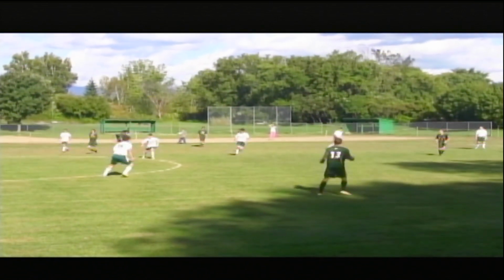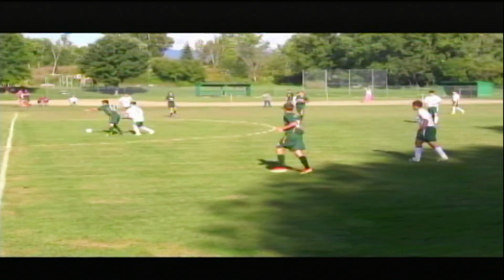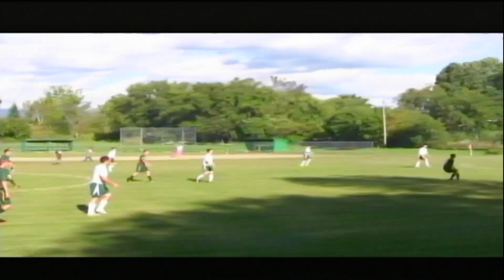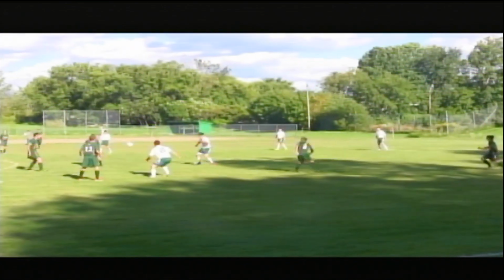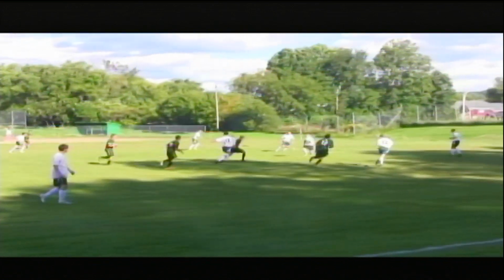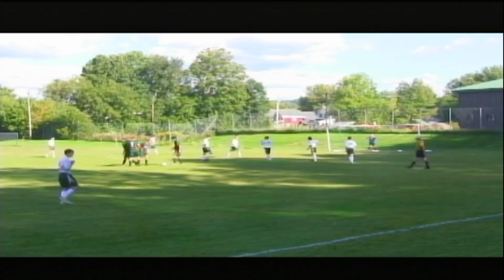He is definitely one of their go-to guys when they need to look to score. Right now it looks like West Rutland's playing with a little nerves out of the back, not playing through feet. Doing a lot of kicking and hoping. Nice ball over the top. Jordan Johnson settles under it. West Rutland really needs to get the ball back on the surface and play through feet. A bad turnover that leads to a foul.